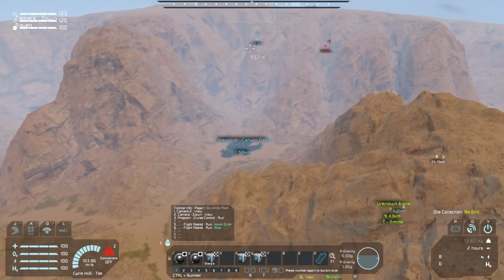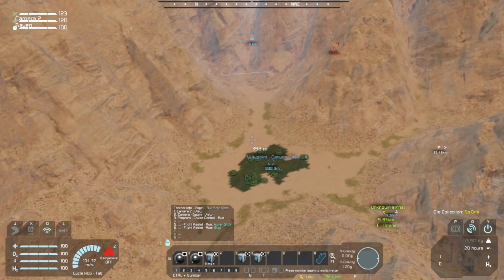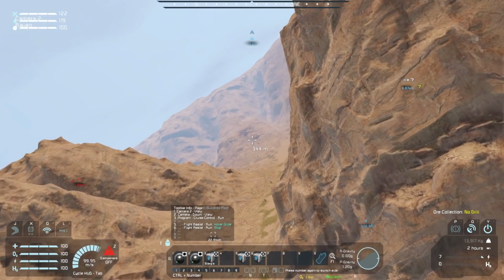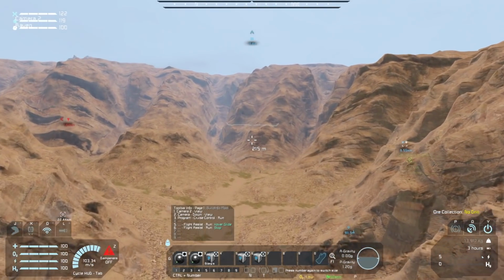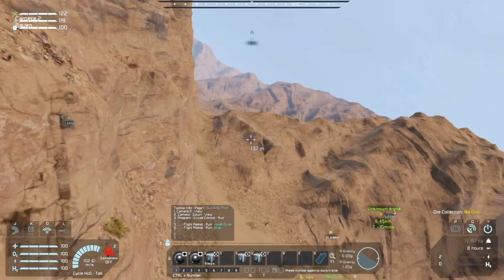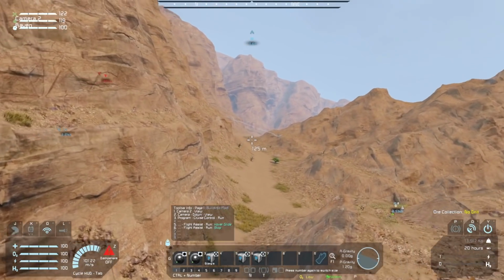I specifically picked it because I knew I would have to go through the trouble of driving into this goddamn canyon. Okay. But it looks like it'll be fine as long as I stay in the canyon and don't pop up and try to take on that base. That base will do its own thing up there. But, oh, this canyon doesn't really look that drivable for the Mastodon.